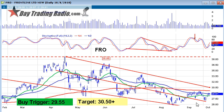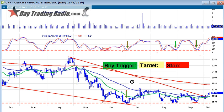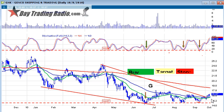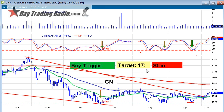FRO, again, another downward wedge pattern. Again, the buy triggers go out. Stochastics pulled back. This looks really great going forward, so FRO continues to look good. The GNK was a recent setup here, and actually this is another wedge pattern. You can start to see my wedges start to play out to the upside. Again, I'm using stochastic divergence support level, so this is a multiple indicator setup also in GNK, and it continues to break out. And again, the red, orange, and green things are all from the watch list targets, which go out.